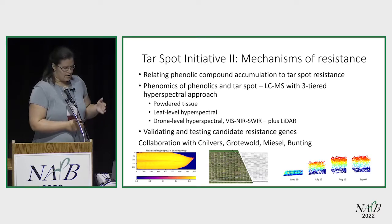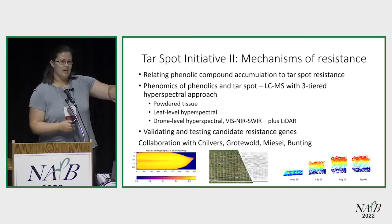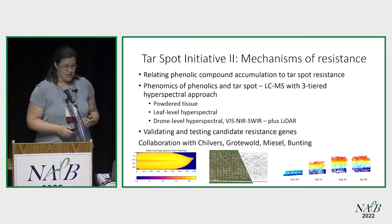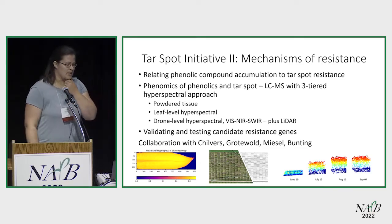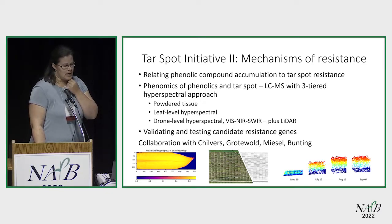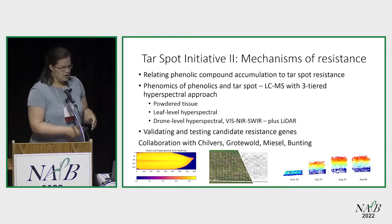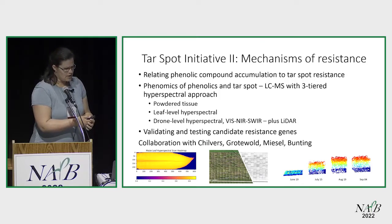Meanwhile, we have just started up as our first USDA project winds down. The second one is starting to ramp up. So we called this the Tar Spot Initiative 2. We're looking more about the mechanisms and relating phenolic compound accumulation with tar spot resistance and using hyperspectral approaches in sort of 3 different scales: powdered tissue, leaf scans, and then drone imagery. And then doing some validation and testing of candidate resistance genes.